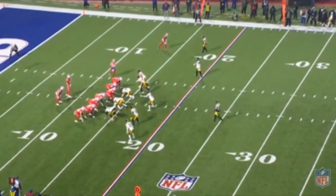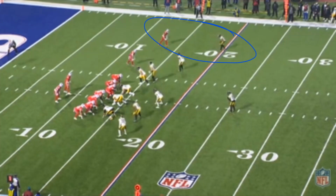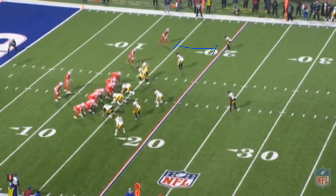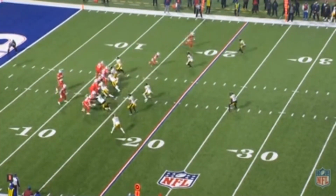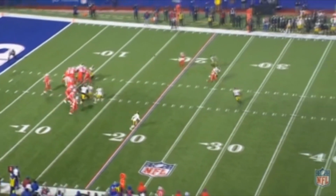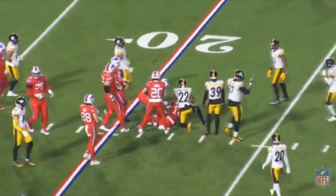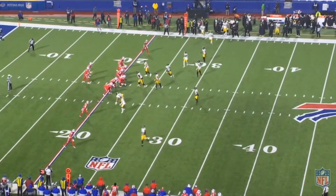Slant here for Diggs at the top, and Steven is playing off coverage here, which puts him in a little bit of a tough situation on the slant. He has a lot of ground to make up. Good break on the ball, and he is there as soon as he makes the catch, but the off coverage position sort of limited him on that play. Very quick play here for Buffalo.